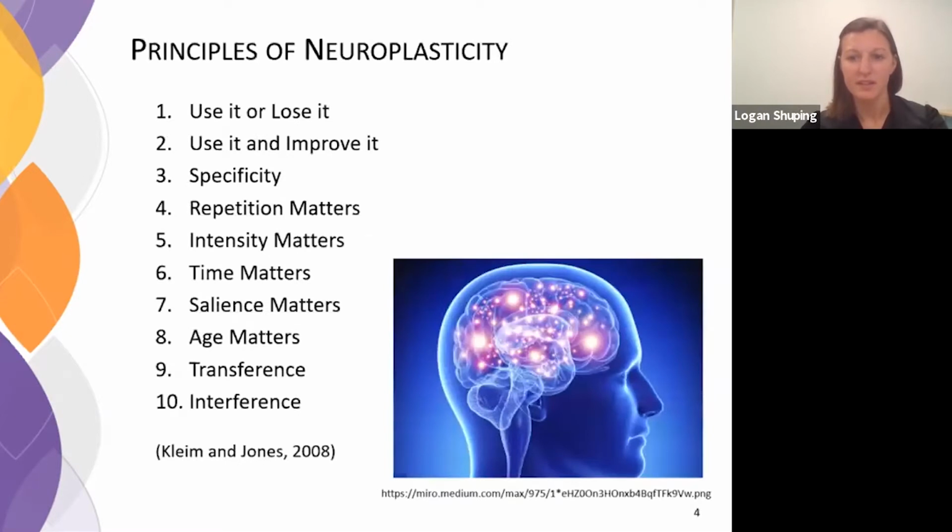Before we discuss the components of the EksoNR, we briefly wanted to discuss the foundation of our work as therapists, so you can better appreciate how it's used as a tool for recovery. Therapists in inpatient rehab really look at these 10 principles of neuroplasticity. They're the foundation of the work that we do in order to drive recovery.